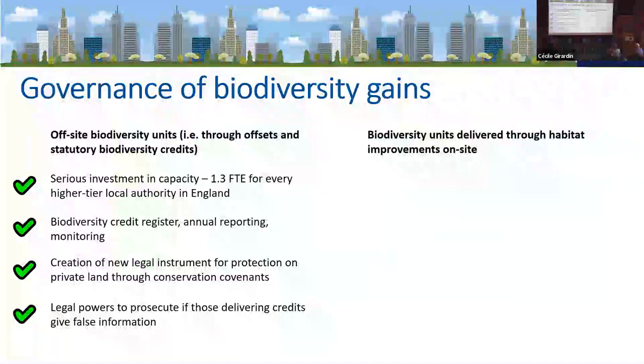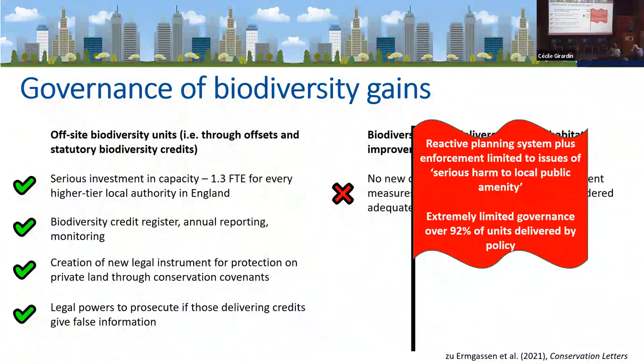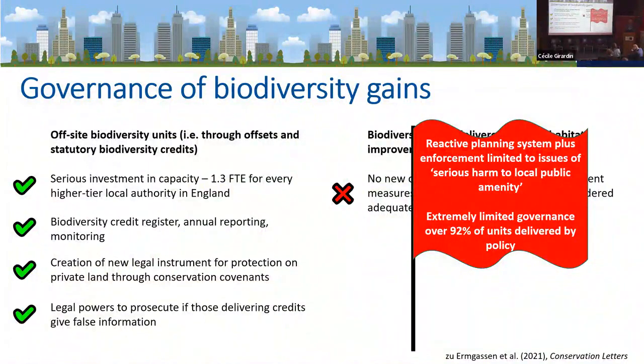But as we've seen from our data set, there is a risk that over 90% of the gains are actually coming on site. Now, the government has proposed no new compliance monitoring or enforcement measures for delivering the biodiversity habitats within the built environment, and the local planning enforcement mechanisms are essentially considered adequate to deliver this stuff. Here's the problem: the local government planning enforcement system is in no way capable of delivering this function. It's a reactive planning system that relies essentially on reports from members of the public for them to go and investigate violations of planning conditions.